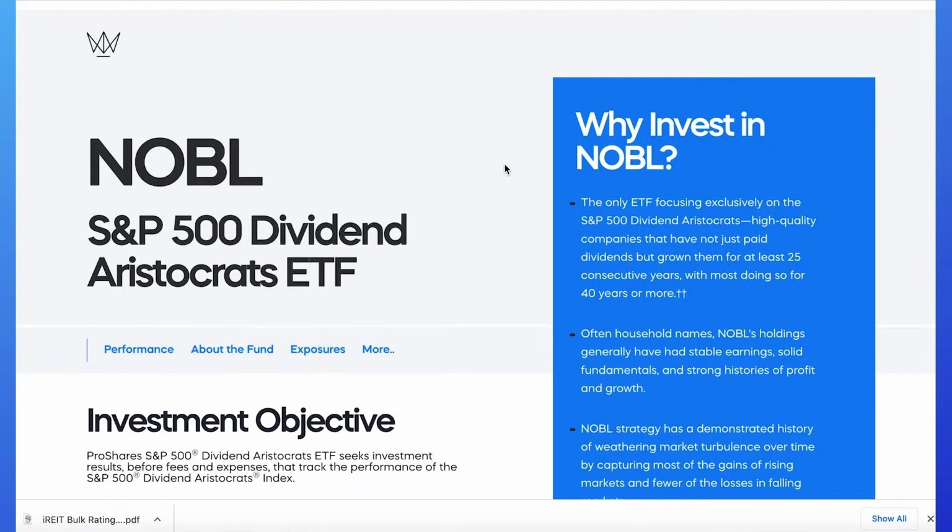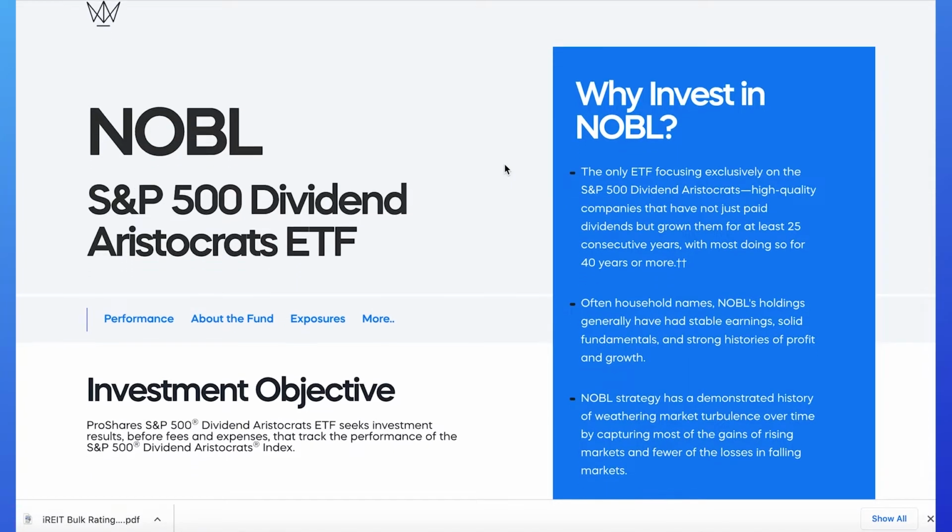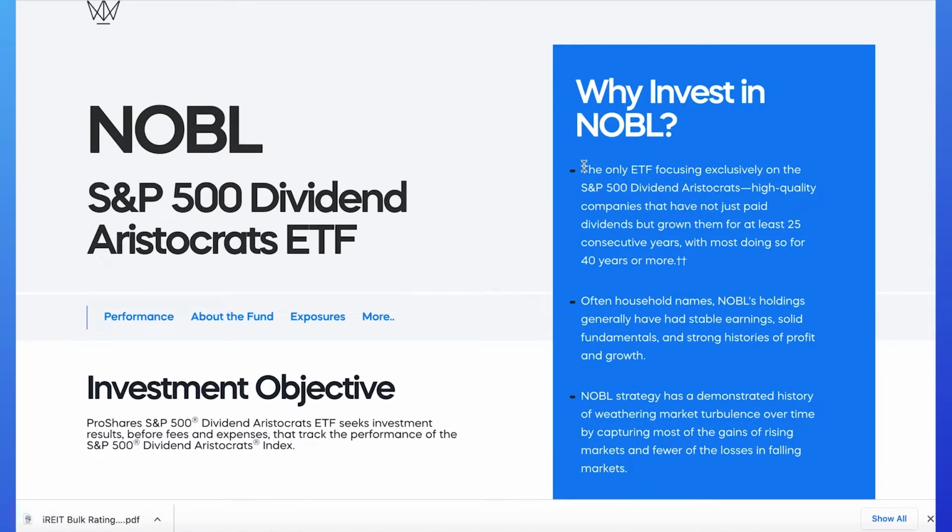The last top dividend growth ETF to buy forever is NOBL. This is the ProShares S&P 500 Dividend Aristocrats ETF, which is the only ETF that focuses exclusively on the S&P 500 Dividend Aristocrats. These are high-quality companies that have paid and grown dividends for at least 25 years, with most doing so for 50 years or more.